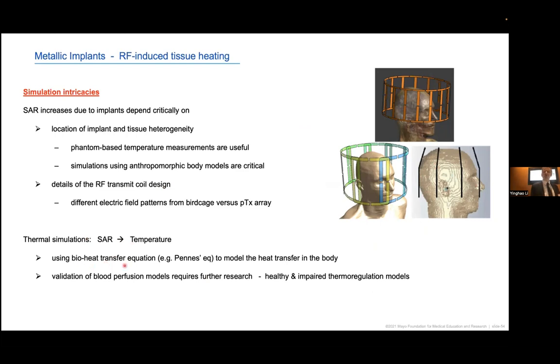There's various bioheat transfer equations that are known, and there's various blood perfusion models as well, which people are using. And again, there's still a bit of work to do to validate which one is the most appropriate. And even in patients who may have impaired thermoregulation.